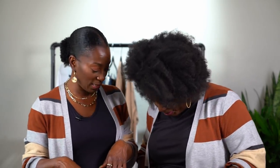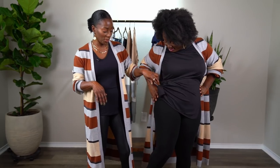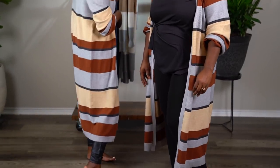Okay, so this is our next look, and we have on our t-shirts from Kohl's. I have on the V-neck, Shadia has on the crew neck. We kind of tucked them on the side a little bit. Well, Shadia did. Hers looks cuter than mine. She got hers tucked a little bit on this little curve. Right here, we have black tights. I thought the black on black look would look really, really cute with this cardigan from Kohl's.